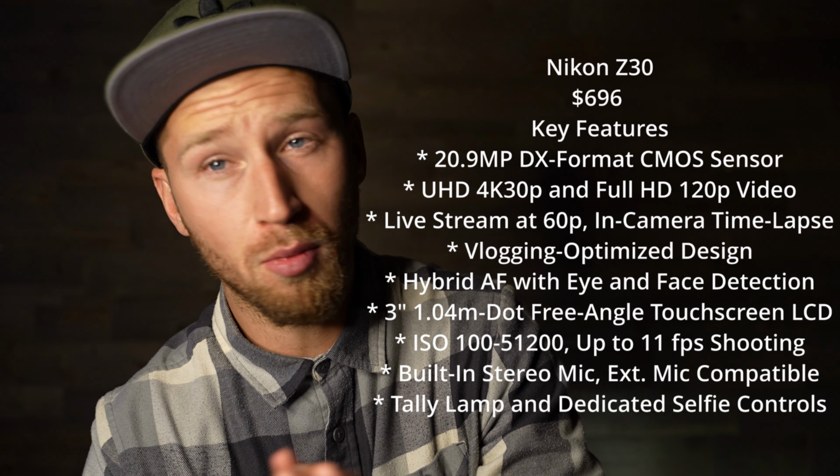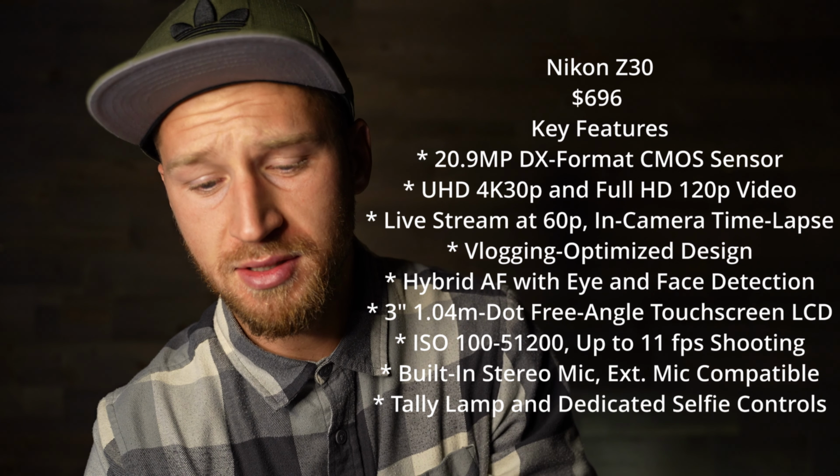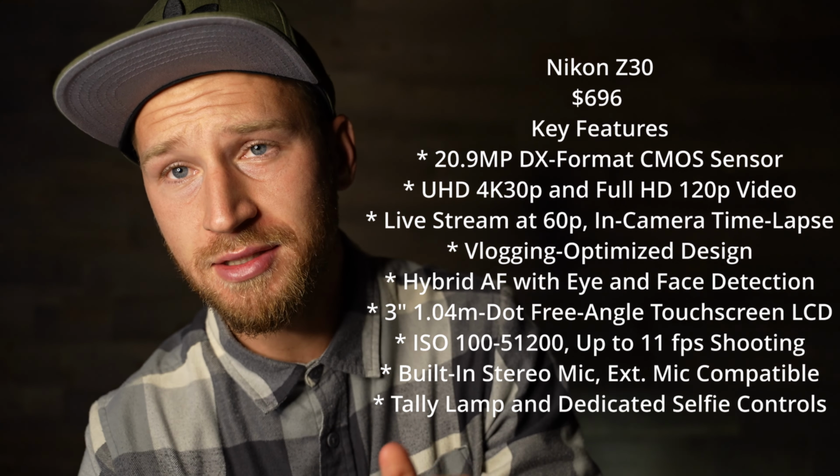Number 5, Z30. It is $696, brand spanking new, 20.9 megapixels, crop sensor, and it will do 4K 30, HD 120. Should be a solid little beginner camera, and I believe it actually has a flip out screen, so if you want to do vlogging or something like that, this could be a very good option for you.